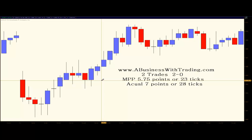Actual results obviously are my entry and exit calls made in real time inside the room, and on the actual trades we made 7 points or 28 ticks, so definitely pretty good on the day. If you're looking at $50 per point like the ES is, you're looking at $350 for a 2.5 hour period. Definitely not too bad. With that, let's go into what we actually did on the day.